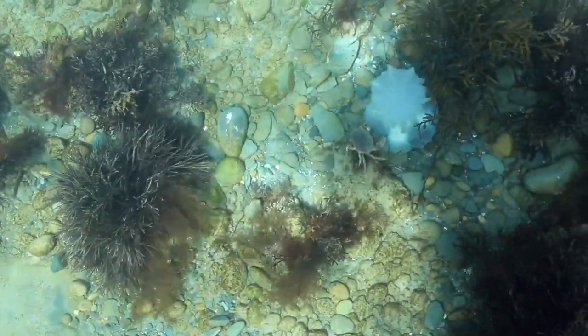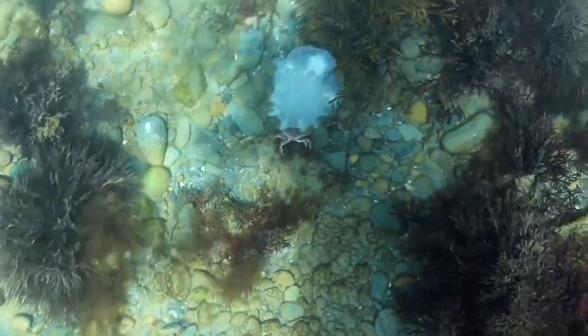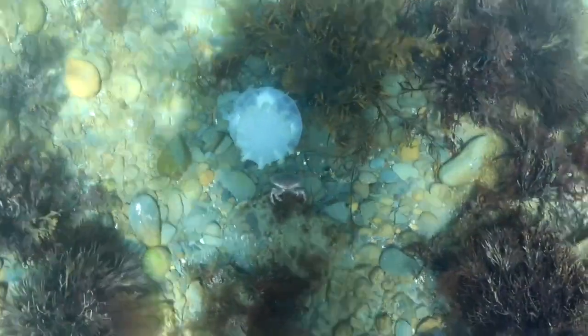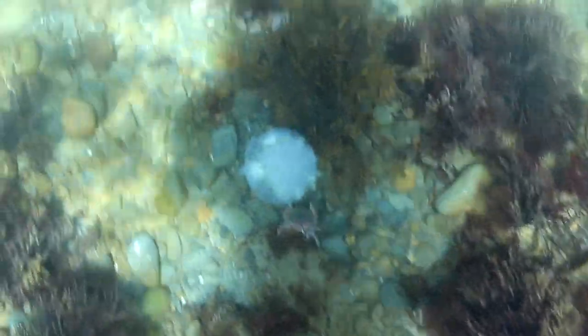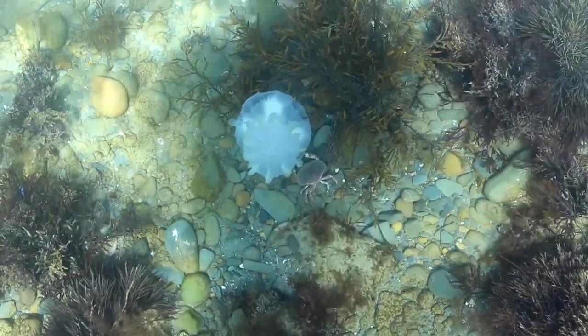So even though this jellyfish was dead, watching the crab for a while, you can see how cautious it was on its approach. It kept moving around and changing its approach direction, just making sure that it wasn't going to end up any differently to the jellyfish. So that was actually quite cool to sit there, float there and watch that for a bit.